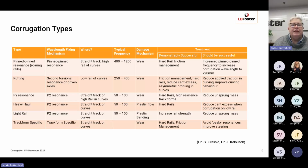And then the P2 resonance, certainly harder rails and using a high resilience track form. So reducing or damping those vibrations of the suspension on the track will help to mitigate against that corrugation. Arguably, friction management will probably help with the P2, and in some cases, and in one of the case studies I'll talk about later, where we've had P2 resonance, friction management has been very successful as well.